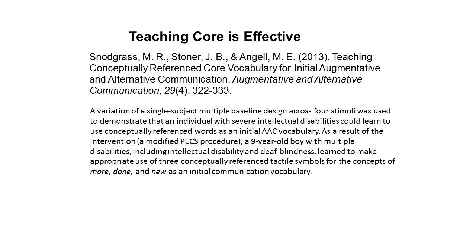Now that's a title. It's a great title. It's not crews, whoppers, and wusses, but it's very accurate, because this is exactly what they did. This is a single case study, and they were looking at a 9-year-old with multiple disabilities. By multiple disabilities, I mean intellectual disability and deaf blindness, and using a tactile symbol system. Wow. So this is somebody who has multiple challenges to do this.